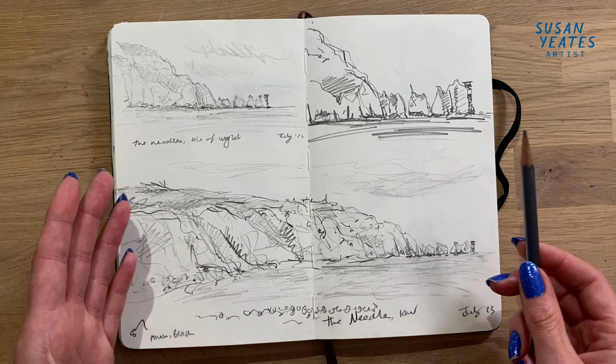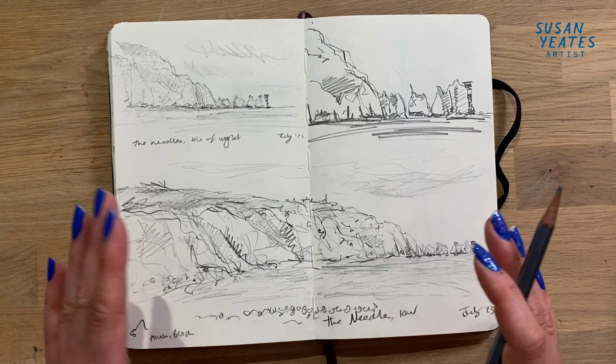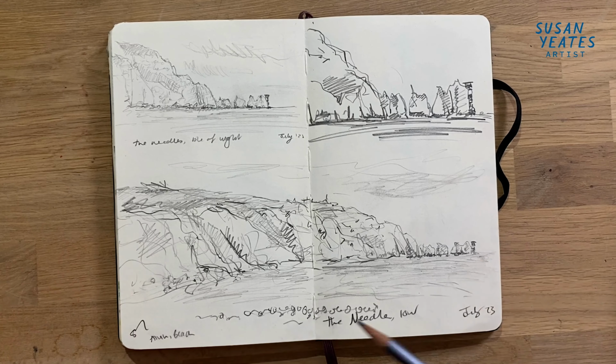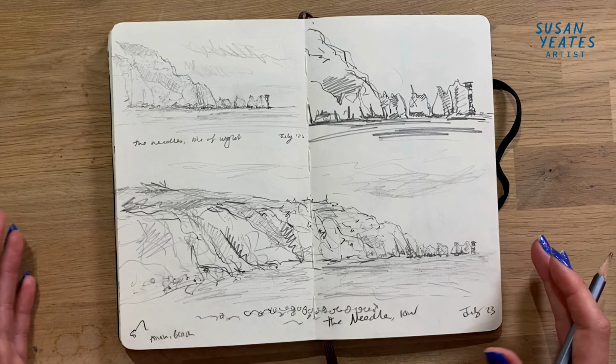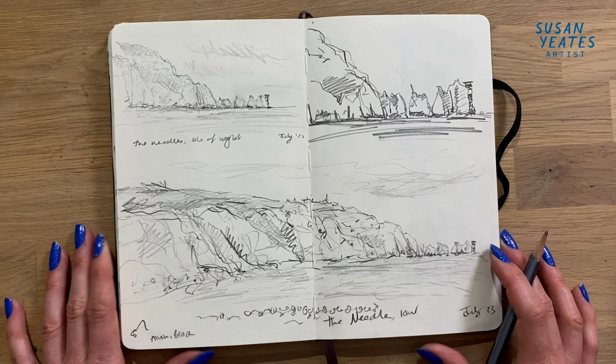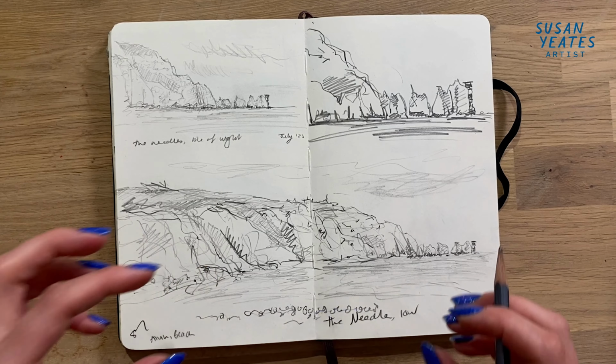So sketching, I always think, is not something you have to do completely on your own in the perfect environment. You know, this wasn't the perfect environment. It was a bit windy. I had people trying to look over my shoulder and see my sketchbook. My daughter was sketching, asking questions. My other half was walking up and down the beach. But it was a really wonderful atmosphere.